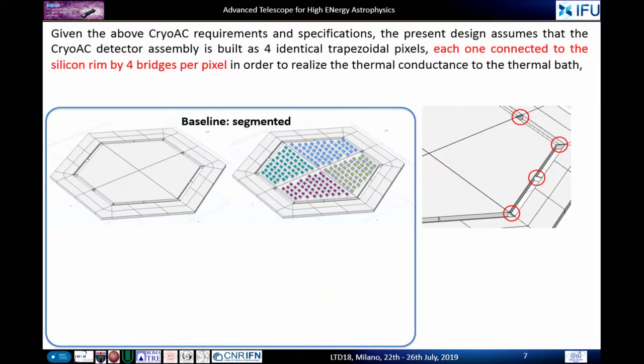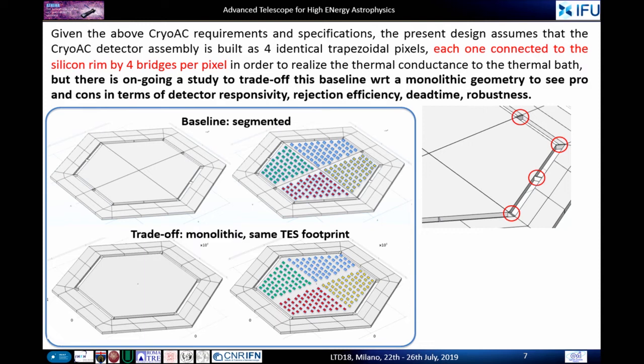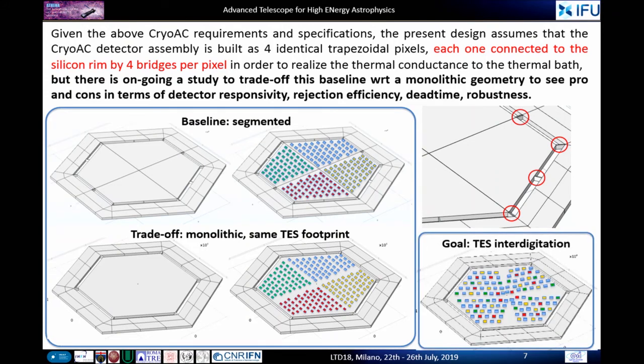To close this part, I will just show you the baseline, which is four segments. This is a segmented detector, but there is also an ongoing trade-off study to understand if a monolithic absorber could be better in terms of detector responsivity, rejection efficiency, dead time, and robustness. Obviously, there is also an ongoing study related to the TES layout, but this is at present our baseline.